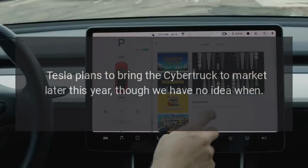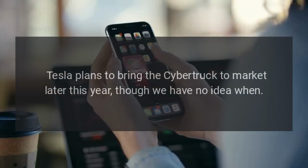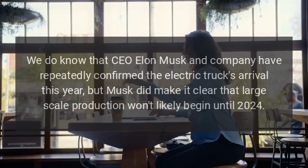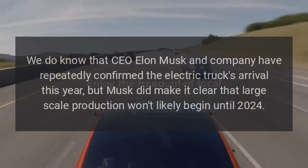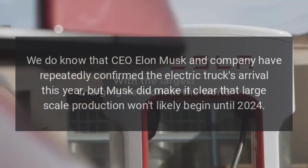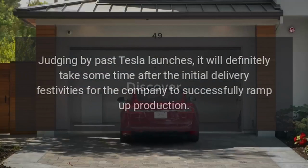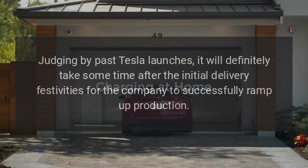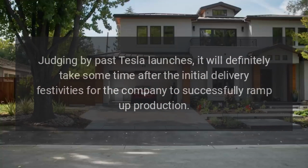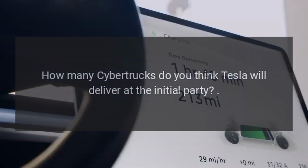Tesla plans to bring the Cybertruck to market later this year, though we have no idea when. We do know that CEO Elon Musk and company have repeatedly confirmed the electric truck's arrival this year, but Musk did make it clear that large-scale production won't likely begin until 2024. Judging by past Tesla launches, it will definitely take some time after the initial delivery festivities for the company to successfully ramp up production. How many Cybertrucks do you think Tesla will deliver at the initial party?